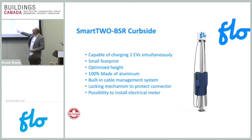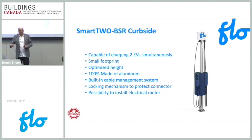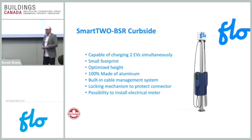The other piece with this is it's the only station on the market that you can integrate a utility meter into. Okay, so you can put a meter in the back of our master unit, and then you can cascade off. So remember I gave that example of running a 200 amp service into the first one. Same thing happens with this one, because the idea and concept is to put them down parallel park locations as EV adoption grows and grows and grows to give more optimal parking area.